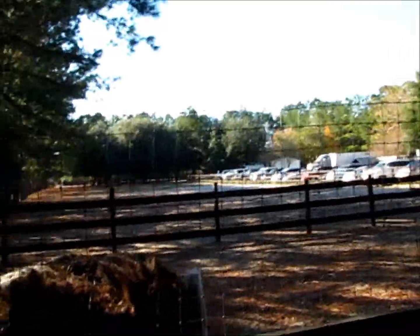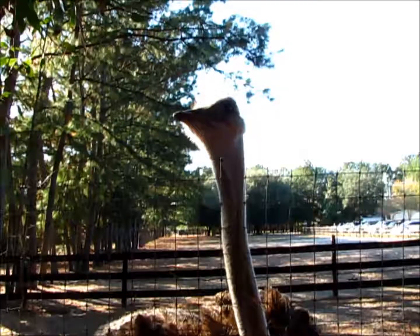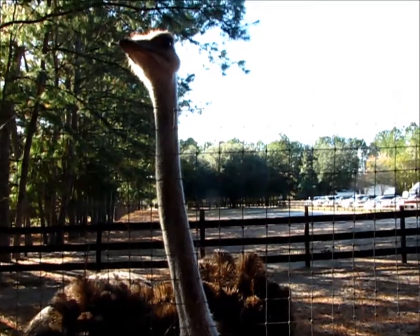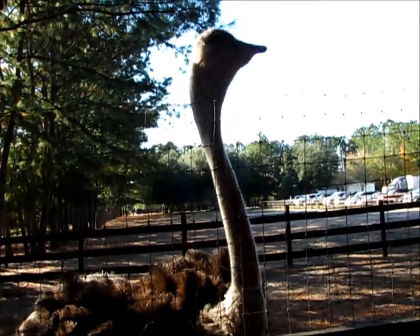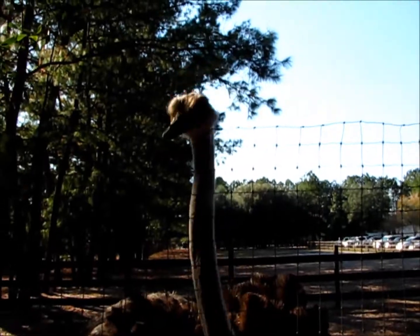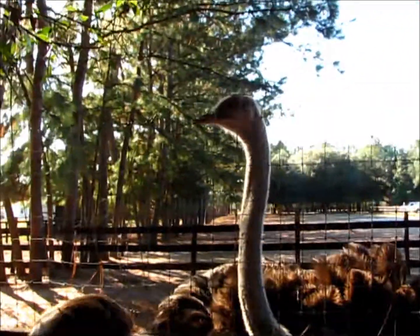Ostriches do not bury their heads in the sand like most people think. They actually use those powerful legs of theirs to come after you and claw you to death. They have been known to kill full adult lions in the wild. Yeah, they go after them. They open their wings up and they go right after them.